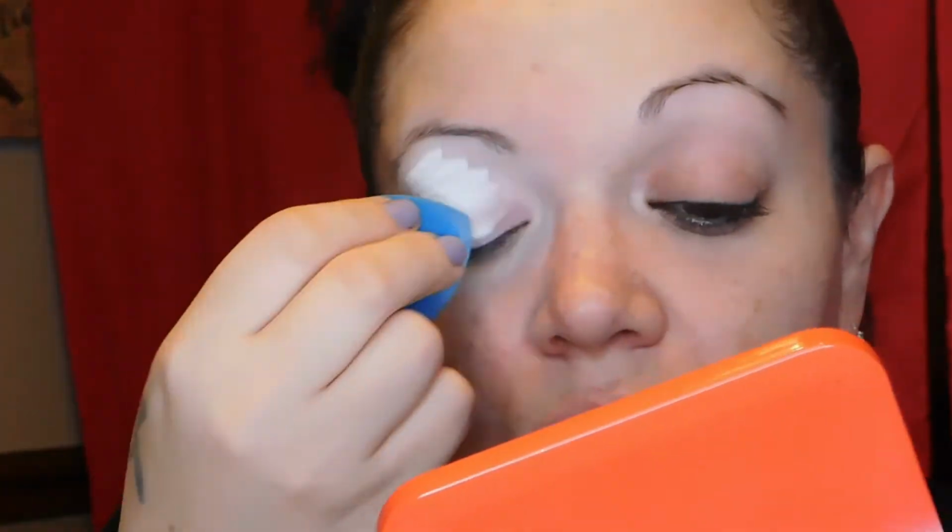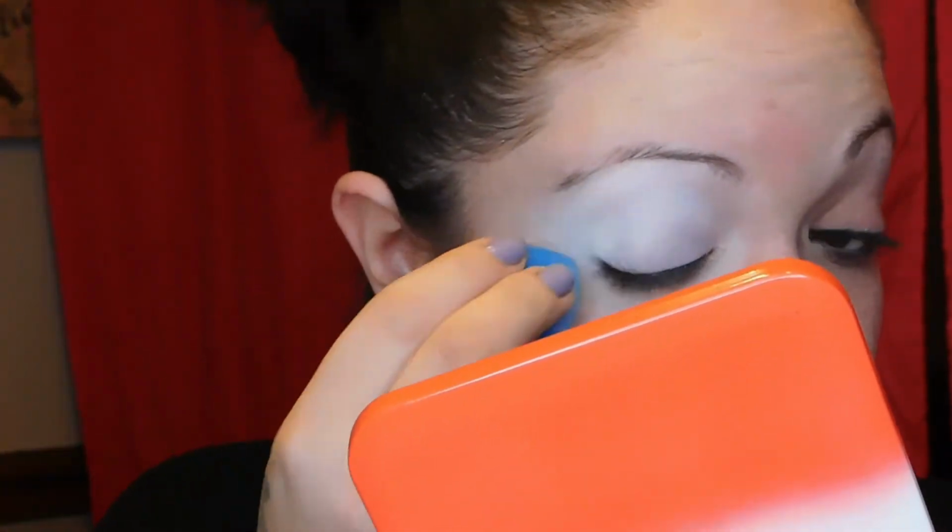Alright guys, so I did use the Smashbox Photo Finish Blur Primer all over my face and the ColourPop Fair 00 White Concealer all over my lid. I used my Sapphire Beauty Blender to blend that out.